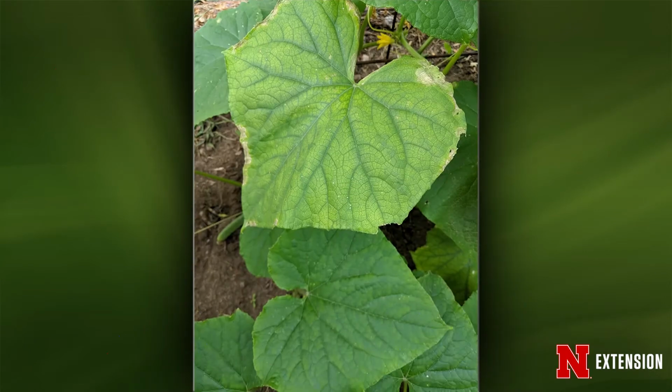What's the vector? The vector is striped or spotted cucumber beetle. They fly up from the south every year, so they don't overwinter here. And unfortunately, with a lot of our bacterial diseases, there's not a whole lot that you can do in order to control them. So really the best thing to do is anything that you can do to prevent those spotted cucumber beetles from even showing up.